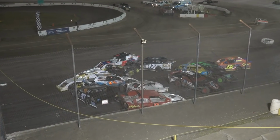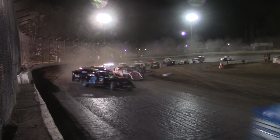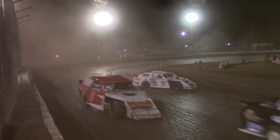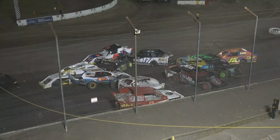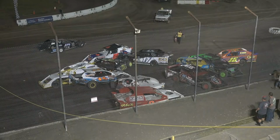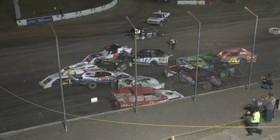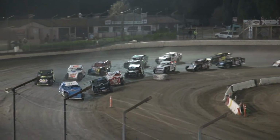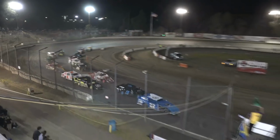So, going parking lot. Going back to our predictions, going back to our assessment. 1, 2, 3, 4, 5, 6, 7, 8 cars are not in this pileup. Oh my God! As we get ready to go after a huge wreck, on the restart, green flag.